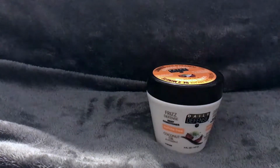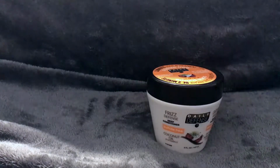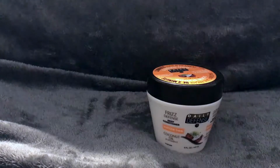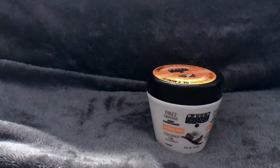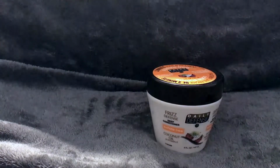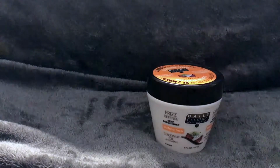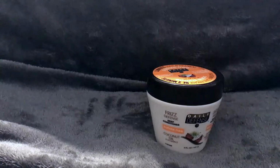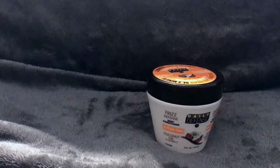So yeah, I leave it in for at least 5 minutes and then just rinse it out, and you want to make sure that you rinse it out completely because it is super rich and pretty thick. So if you don't rinse it completely out, your hair is gonna look kind of oily, and it's gonna be on the greasier side, and it's gonna feel that way too, especially if you have thinner, finer hair. That's definitely gonna be the case.